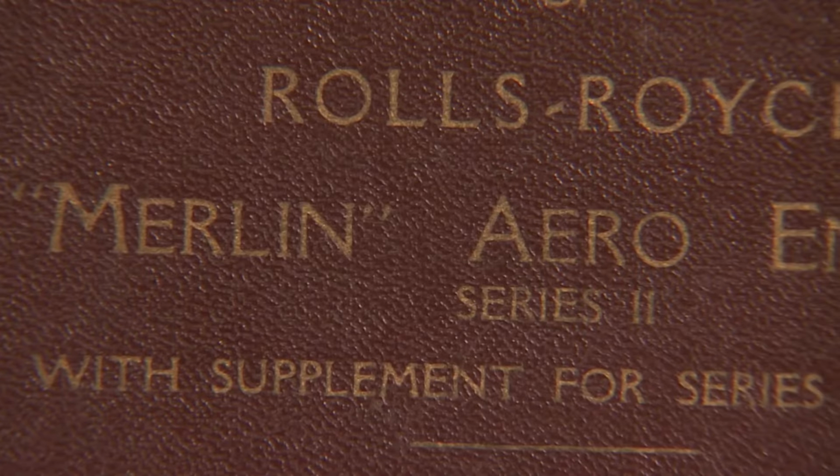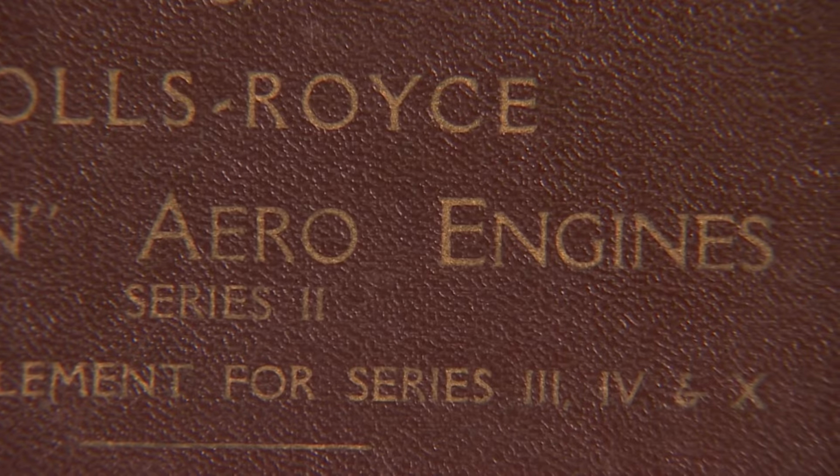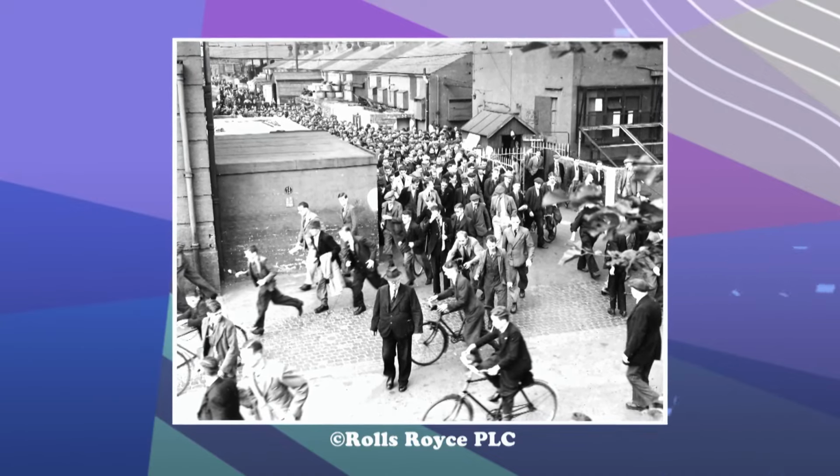Yours? Belonged to my late father, yes. So this is a handbook for Rolls-Royce Merlin era engines, basically 1938. Yeah, a maintenance book. Was he into...? He was a design engineer at Rolls-Royce for many years. Was he? Anything in there that he contributed to in the design?